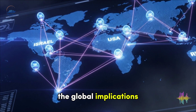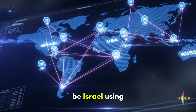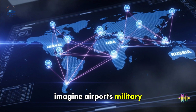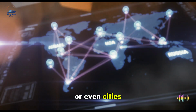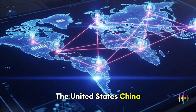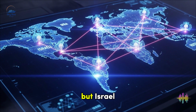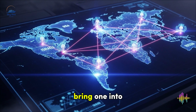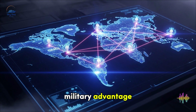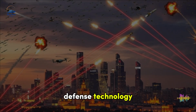The global implications are huge. If Iron Beam proves successful, it won't just be Israel using it. Other nations will want it too. Imagine airports, military bases, or even cities around the world protected by laser shields. The United States, China, and Russia are all working on their own versions of laser weapons, but Israel is the first to actually bring one into real deployment. This gives them not only a military advantage, but also global attention as leaders in defense technology.